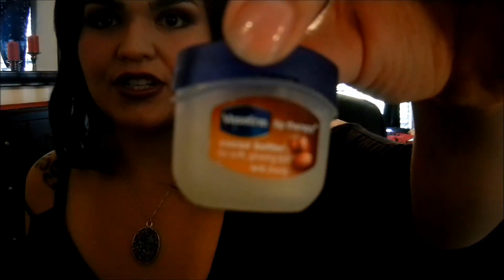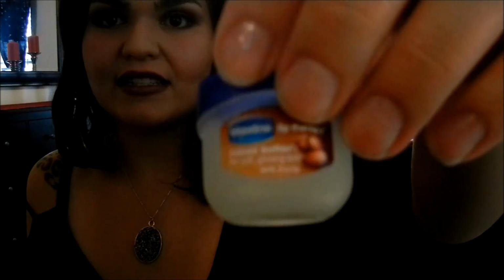And then I always make sure I have this miniature size cocoa butter Vaseline pot with me because I tend to get really dry lips, so I usually put this on when I'm putting on my primer, just to give me a smooth base and smooth out everything.